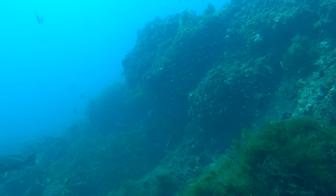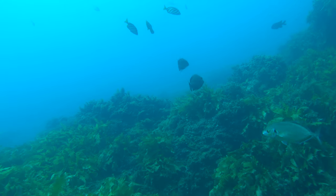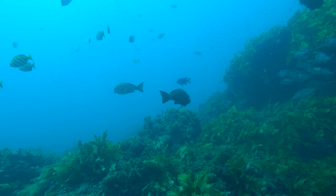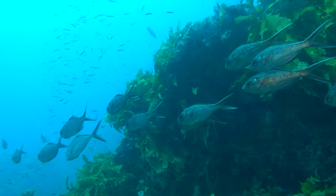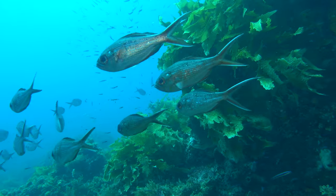The visibility today is truly wonderful. We fly over fields and alpine pastures, and so it seems, full of kelp and overhangs and caves, and soon we see a small school of squirrelfish.